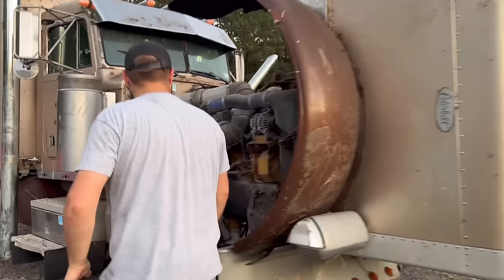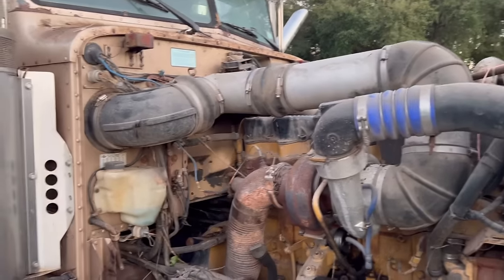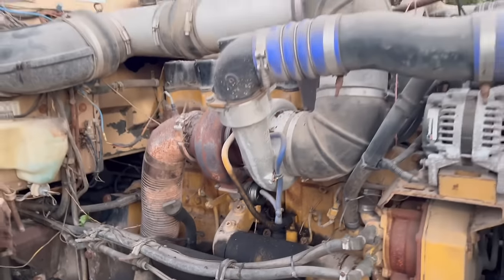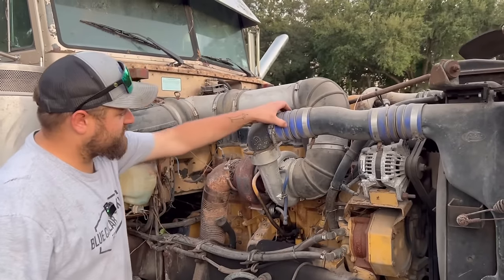So it's got the factory C15 Cat, but it's got a broke crank. Looks like the turbo isn't that old. They had the wastegate blocked off, so they're making all the ponies. It was definitely a running and working truck. You can see by the alternator that it isn't that old. The boots are in good shape.